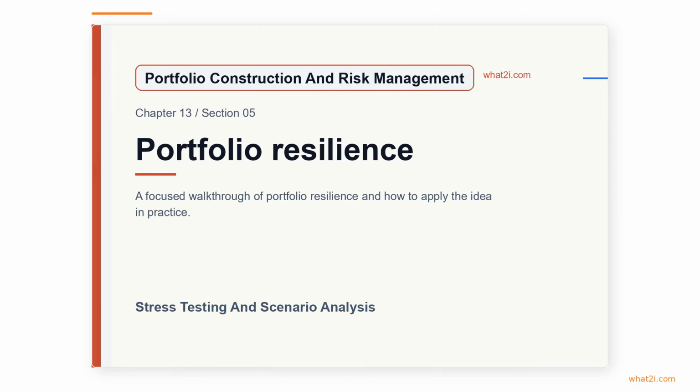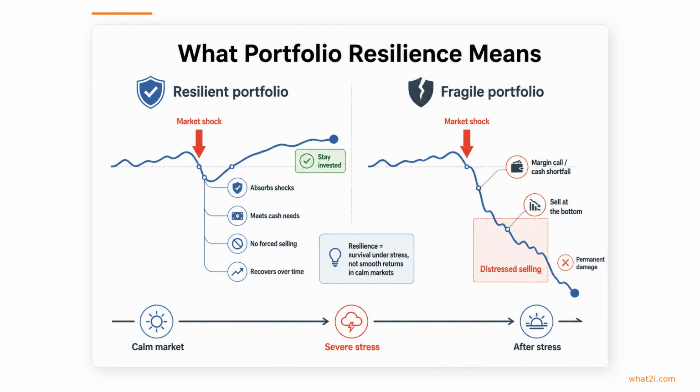Portfolio Construction and Risk Management. Chapter 13. Stress Testing and Scenario Analysis. Section 5. Portfolio Resilience. Portfolio resilience is really about survival under pressure.